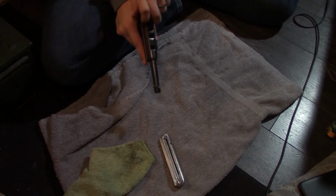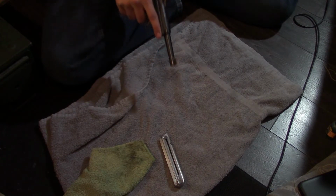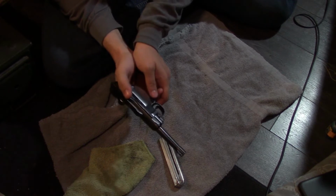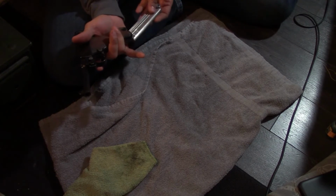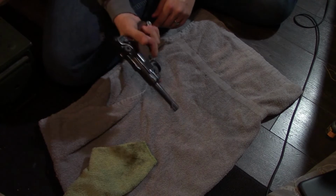This is always the problematic part. There we go. This is what happens every time you clean it. This is why I kind of like to keep it oiled. Then just insert your mag, and she's ready to go.